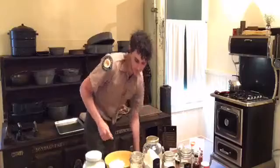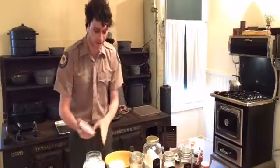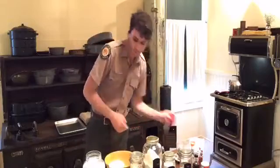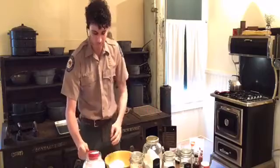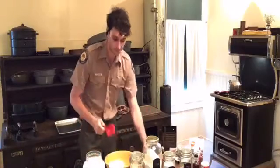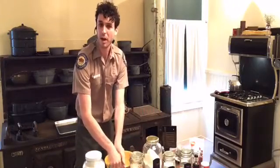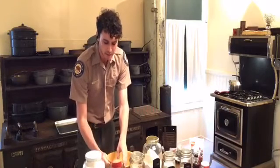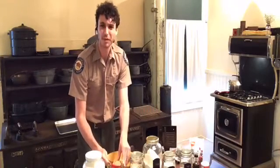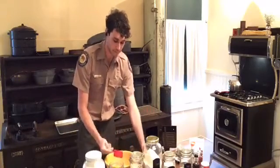So let's go ahead and add, we've got white sugar right here, 1/2 cup. And 1/2 cup of brown sugar. And if you've just got brown sugar or just white sugar at home, you can go ahead and use that one, or if you've got a preference, that's quite all right. We can get creative with the recipe.